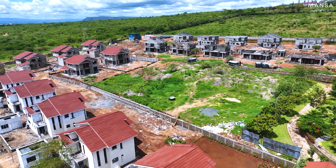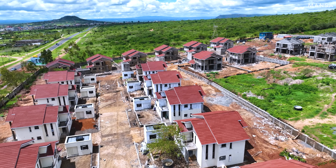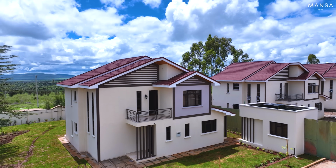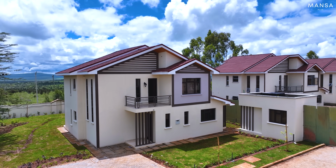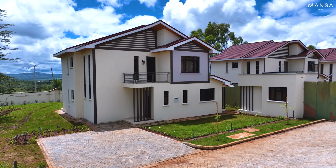But you can come here and get a unit for yourself. Obviously, houses are always better priced during the building period. The house is going for 22.4 million Kenyan shillings. It sits on a plot slightly larger than an eighth, 7,000 square feet, and an eighth is 5,000 square feet. So you get 2,000 more square feet.